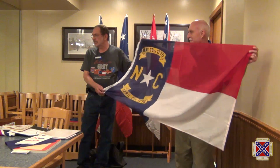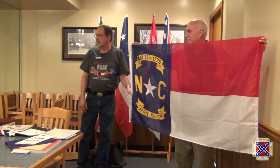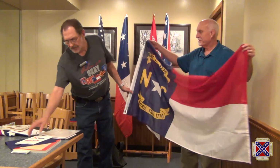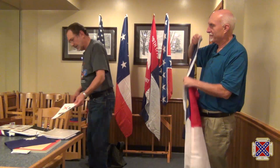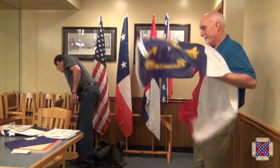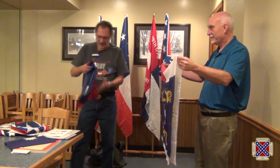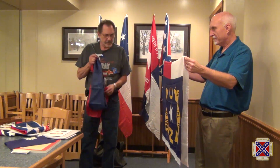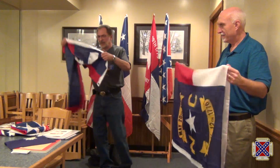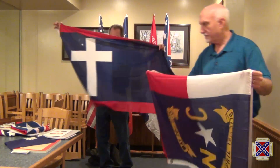Now, if I'm not mistaken, it was an ex-Confederate general that came up with the design for the North Carolina flag. And if I'm not mistaken, there is somewhere in the history books a Confederate flag for North Carolina troops that looked almost exactly like that one. There is one. I've seen pictures of it. I think this was done in the mid-1870s. I think the North Carolina Republic flag lasted for almost 20 years. I think it was changed in the 1880s.